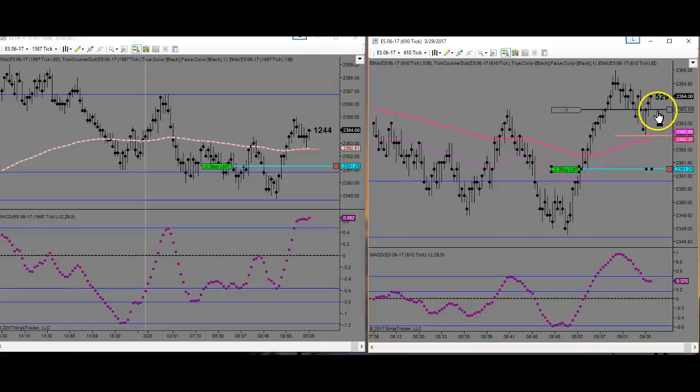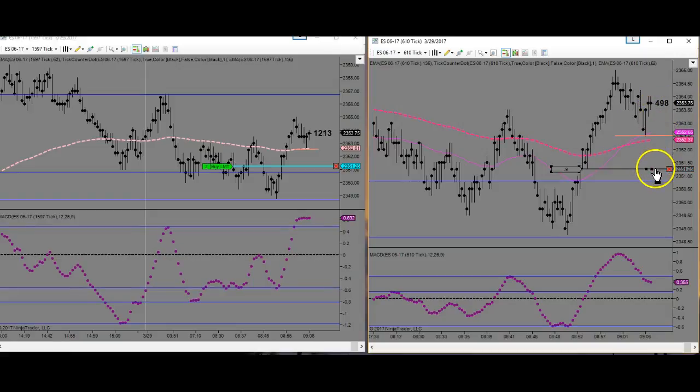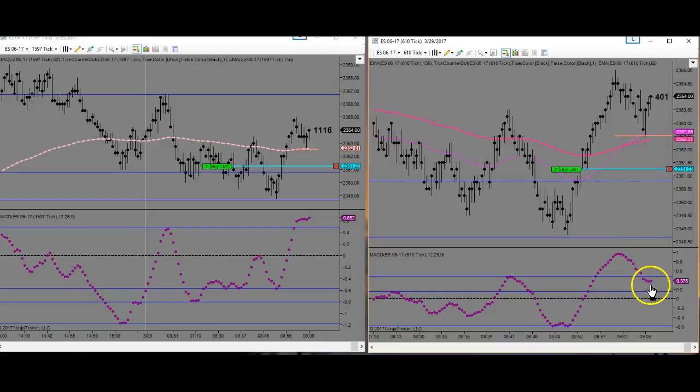One, two, three, four, five. Yeah, no thanks. Don't like the risk on it. These pullbacks, the MACDs are struggling. But hey, if it goes up, that would be lovely.